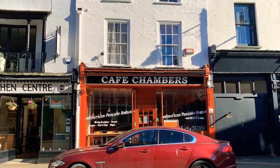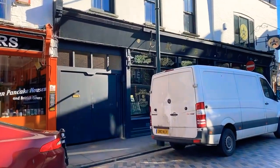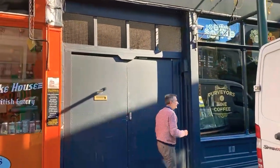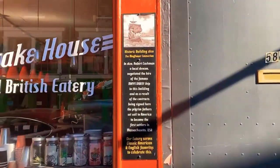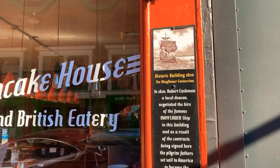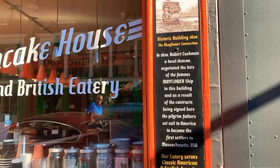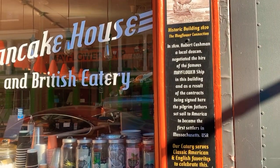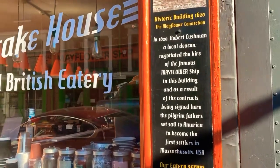And I'm going to make my way across the road just to have a look at the inscription of the old inn. It's here that Robert Cushman, the local deacon, hired the Mayflower in around 1602, but they didn't sail for America until 1620. Any Americans watching will obviously know the story of the Mayflower and the settlers that settled in America, but the true story is often overtaken by all the sort of bump that goes with it, things like Third Thursday in November, which is when they landed.